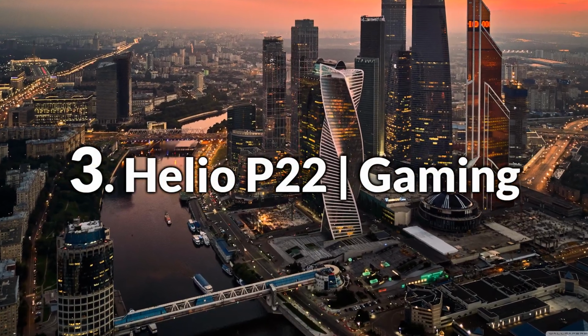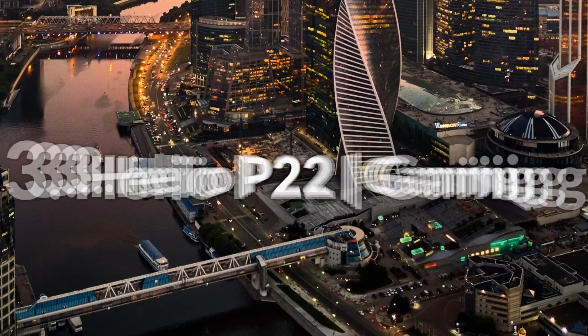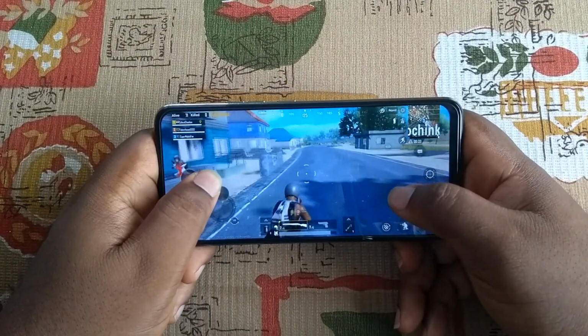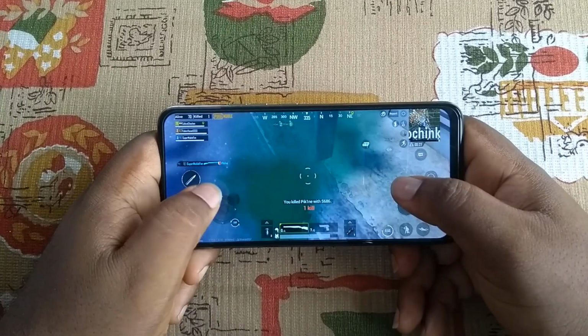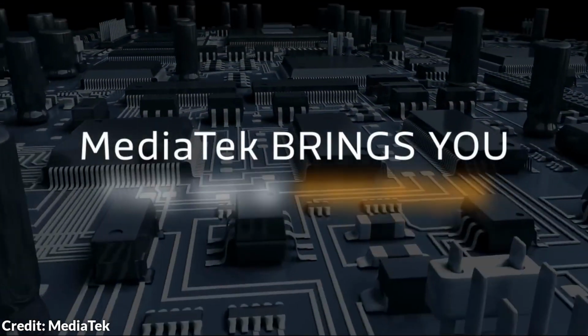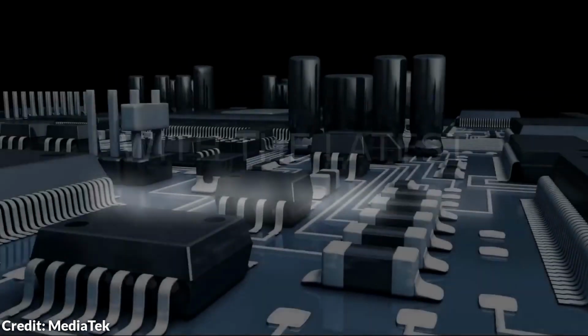Number 3. Helio P22 processor and gaming. Before you start criticizing me, let me explain myself. The Helio P22 is MediaTek's best low-budget octa-core processor. Even though it is a 2-year-old chipset, it is still presently capable of handling your daily multitasking needs thanks to its cutting-edge 12nm fabrication process and its optimized AI technology.